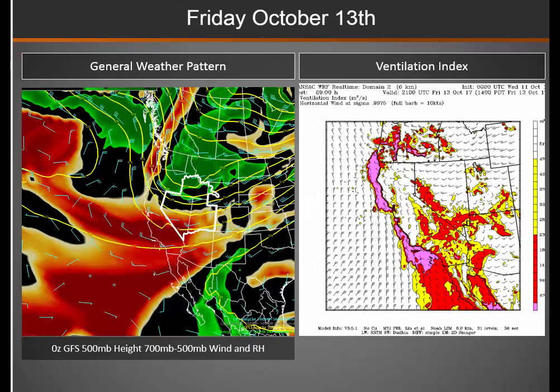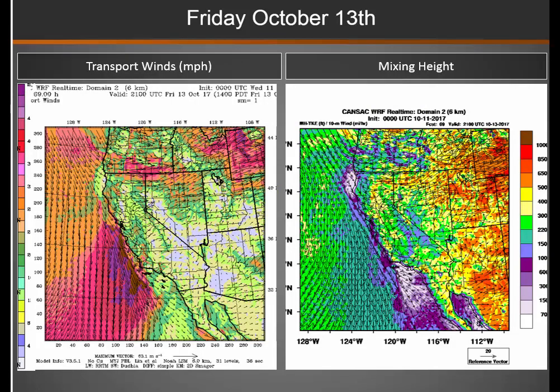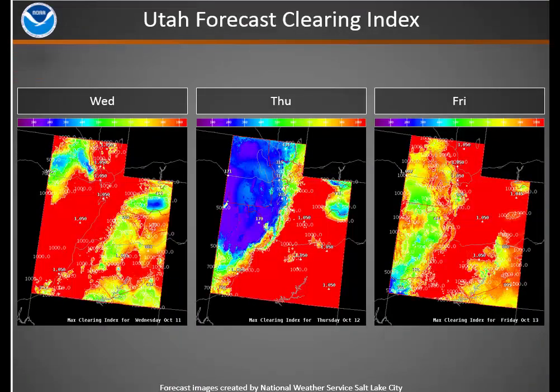Looking down the road for Friday, we see that storm system deepens as it plows into Utah, so good precipitation through here, still strong winds, overall pretty good dispersion conditions in that kind of a pattern. And then looking at Friday in terms of transport winds and mixing heights, strong transport winds in our northern and central areas, good vertical dispersion.